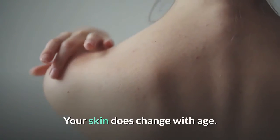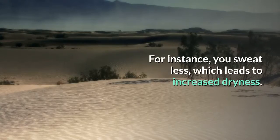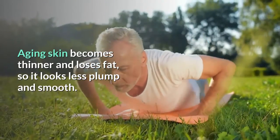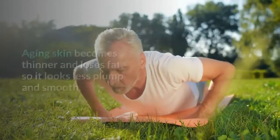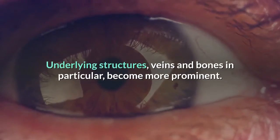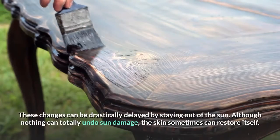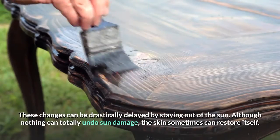Your skin does change with age. For instance, you sweat less, which leads to increased dryness. Aging skin becomes thinner and loses fat, so it looks less plump and smooth. Underlying structures, veins and bones in particular, become more prominent. These changes can be drastically delayed by staying out of the sun.